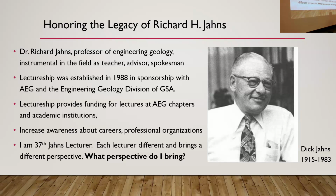So the lectureship was established in 1988, and the funds come from two foundations, the AEG Foundation and the GSA Foundation. The idea of the funding was to support lecturers to go around and give lectures. You spend maybe 5 or 6 months going around giving lectures. I know there are some record holders in terms of how many talks they have given. I might give 45 or 50 talks. I have given about 12 or 15 so far.